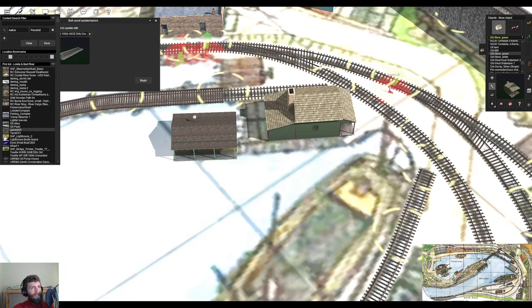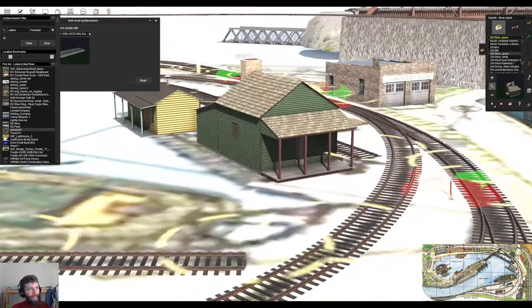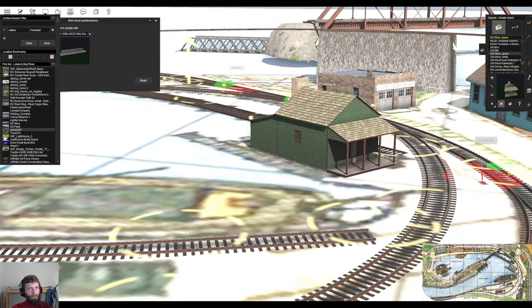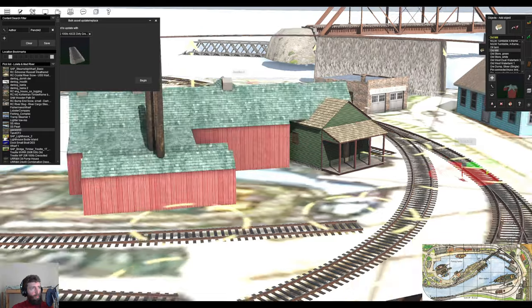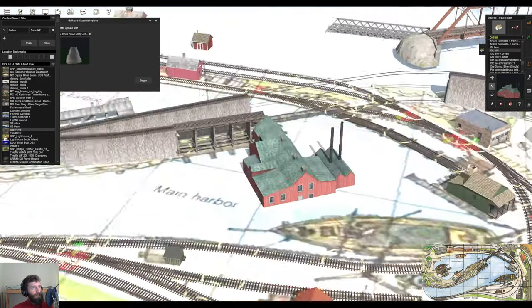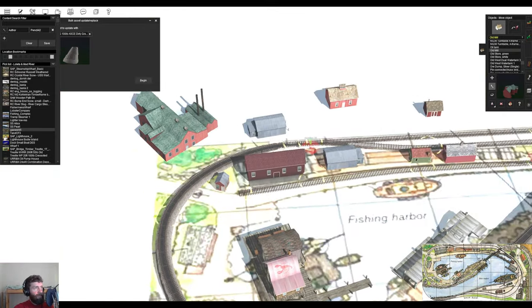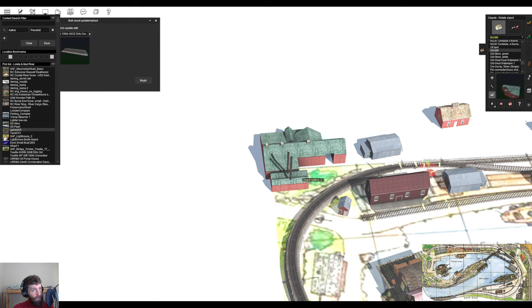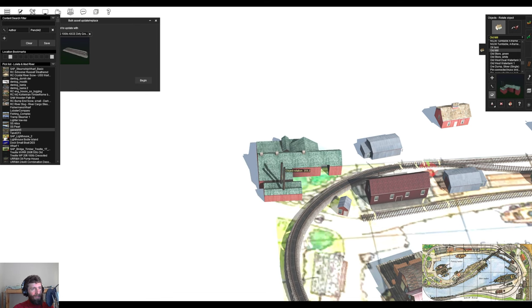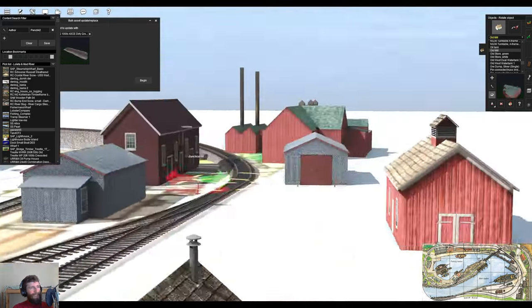Do I like... I think I do like that better. I like that it has the porch to it. Yeah. Old mill. Now, I like how that looks. I'd be tempted to put it over there, except I know it's just going to be way too big for anything we have. Unless we put it in the corner. And we'd have to cheat a little bit on those dimensions. I do like that, though.